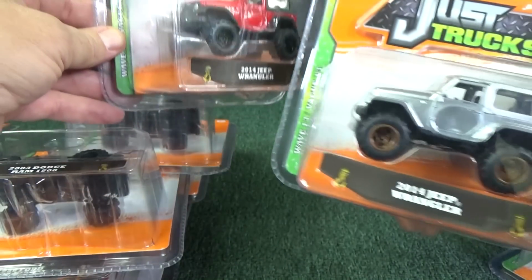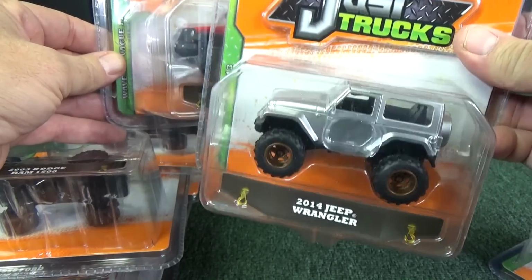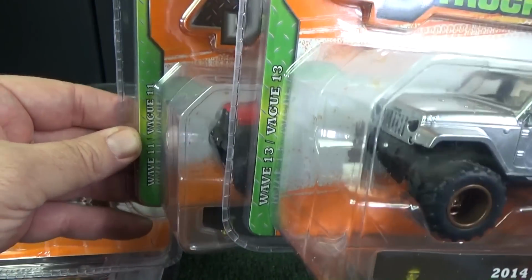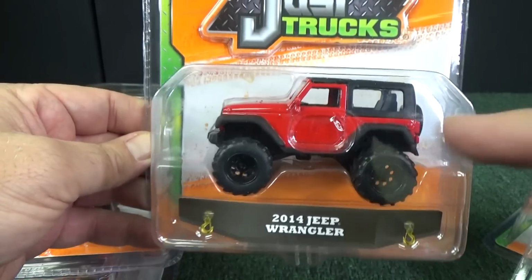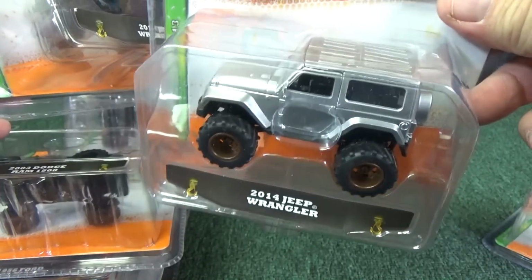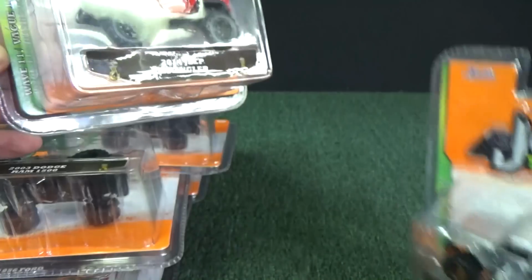You might be able to find this one, Wave 13, this 2014 Jeep Wrangler in silver. This one is from Wave 11, a couple waves ago. This is nice because of the color combo. I like this one better than this, but if you're a Jeep fan, you could probably find this right now.